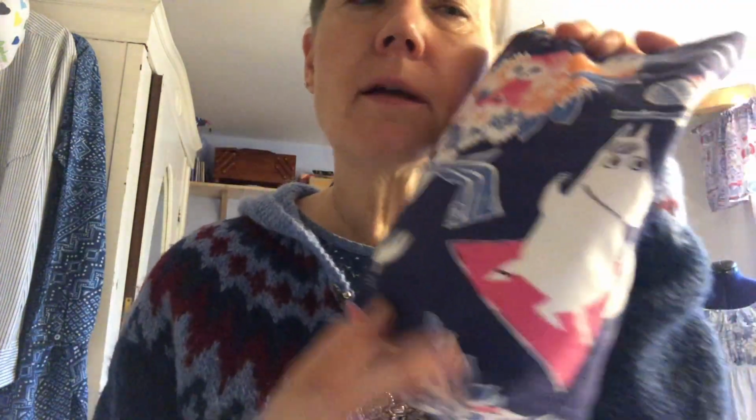I love the Moomins. Can you see that? There is Moomin Papa, and there is Moomin. No, that's actually Snorkfröken, his girlfriend. This is Lilla My. This was a very small knitting bag that I made at the beginning when I started making knitting bags, and I use it for very small projects.